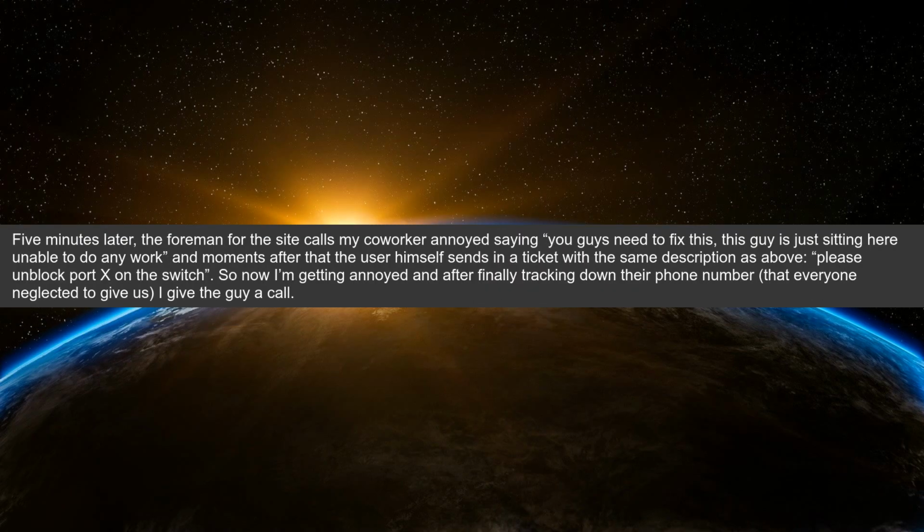Crickets. 5 minutes later, the foreman for the site calls my coworker annoyed, saying, "You guys need to fix this. This guy is just sitting here unable to do any work," and moments after that the user himself sends in a ticket with the same description as above, "Please unblock port X on the switch." So now I'm getting annoyed, and after finally tracking down their phone number, that everyone neglected to give us, I give the guy a call.